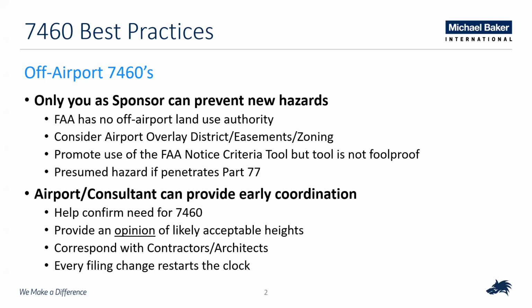But there's a lot of misconceptions, especially with the city planners that may not work for the airport, that all they need to do is get a 7460 back and then they're good. And a lot of times these off-airport developments are pretty far along when it finally reaches the airport that so-and-so wants to build a 20-story building off the end of your approach. And the architect's out of budget, and the last thing he wants to hear is he has to lower his building 20 feet.